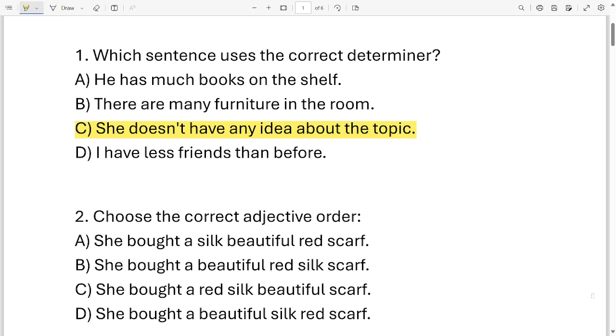Question number 2. Choose the correct adjective order. Options are, she bought a silk beautiful red scarf. Next, she bought a beautiful red silk scarf. Next, she bought a red silk beautiful scarf. And the last, she bought a beautiful silk red scarf. These are the four options.